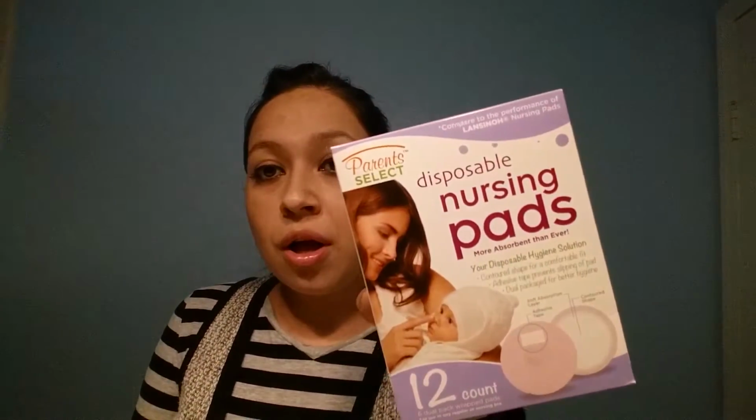I also had this other one, the disposable nursing pads. They came in a different kind of design of the box. I recently went and bought this again at the 99-cent store. I had this in a haul for the 99-cent store, and I showed you those, and they changed the box now. It looks pretty cool. I bought 3, and then I ran out of them in like a month, and right now I ran out of them yesterday.